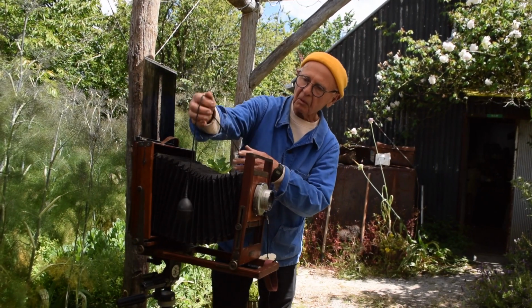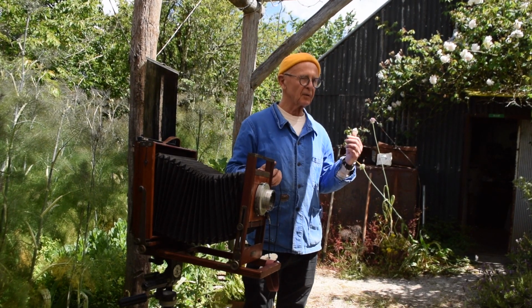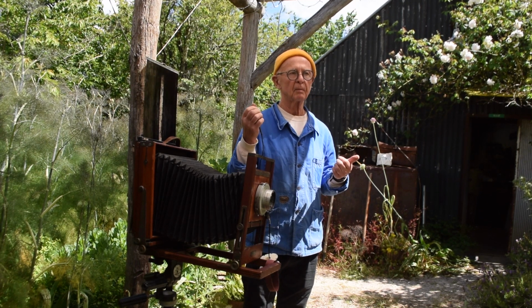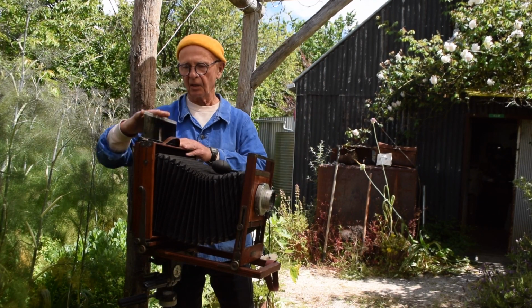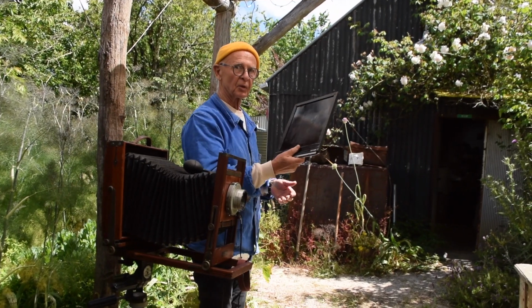We've got this all set up here with this little rubber bulb thing here. And we'll shoot, and I think it's going to be about 3 seconds. See if I'm wrong. That's it. Don't forget to shut that. This time we'll get a result.